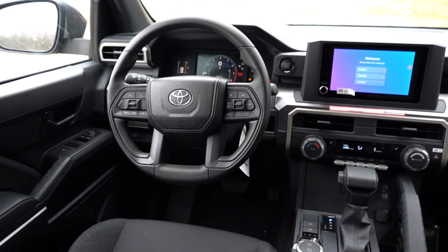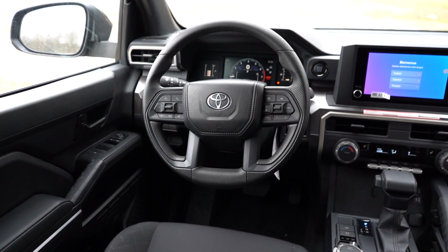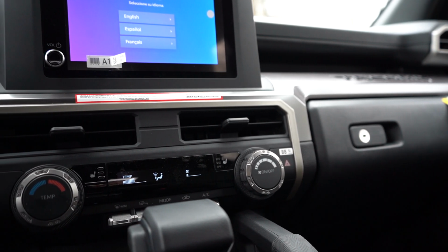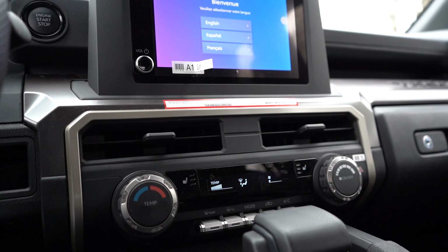We don't have that today, so I have absolutely no idea what actual temperature we're on, but you just turn it to the left and to the right. Very easy to use, I'll put it that way. Universal home remote is going to be part of a package option. Wireless phone charger, part of a package option as well. Overall, it did have some pretty cool little touches though.